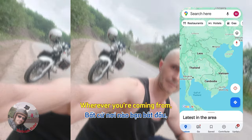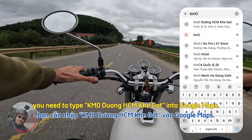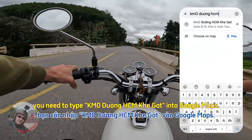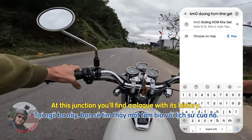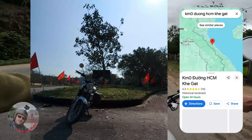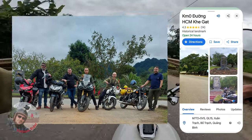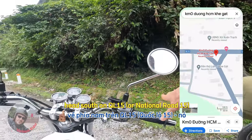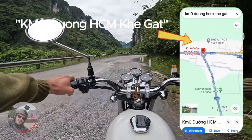Wherever you're coming from, Hanoi, Phong Nha or Dong Hoi, you need to type KM0 Dung HCM Khe Gat into Google Maps. At this junction, you'll find a plaque with its history. This is the northern end of the Ho Chi Minh Road West. From here, you'll need to head south on QL15 or National Road 15, which is the Ho Chi Minh Road West.